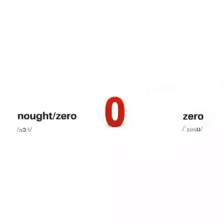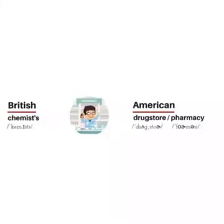0 is a number and the numerical digit used to represent that number in numerals. In British English we call it 0 or nought. In American we call it zero. Chemists, a retail shop where medicine and other articles are sold. So in British English you call it chemists and in American you call it drugstore or pharmacy.